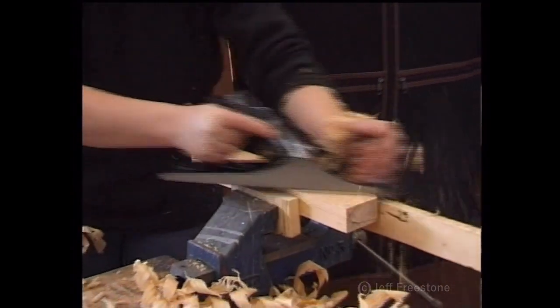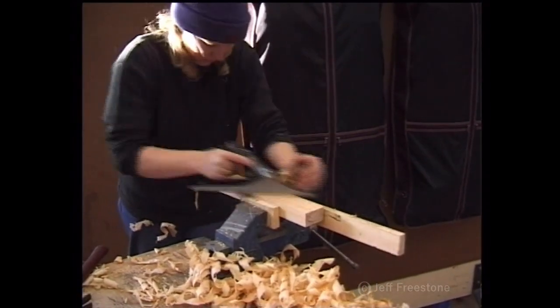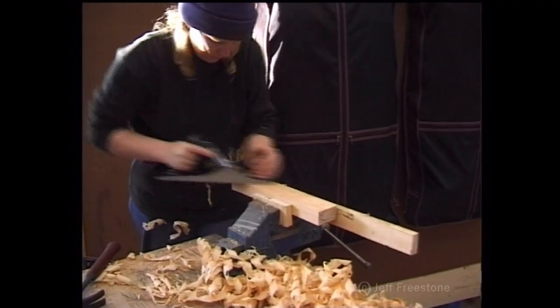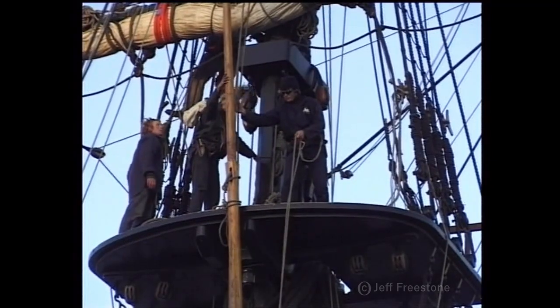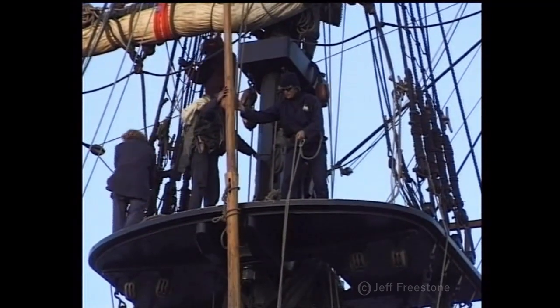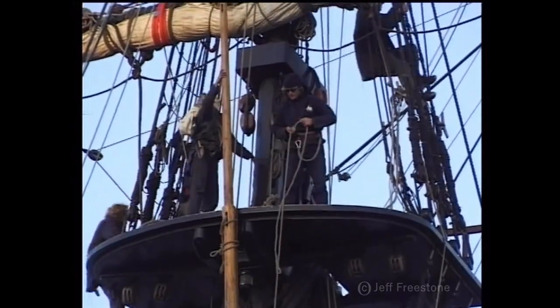As with any working ship, bits get broken and bent. Here Samantha is preparing a wooden insert that'll form the repair of a handrail. With all its rigging clear, the topgallant mast is dropped down onto the deck. The method used to lower the mast can be seen here.